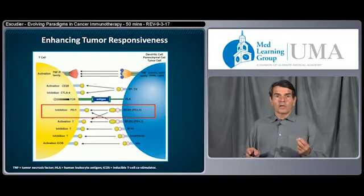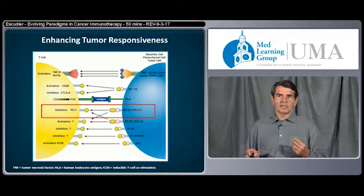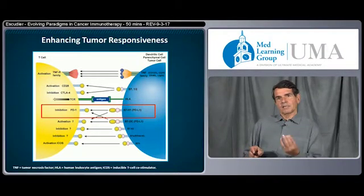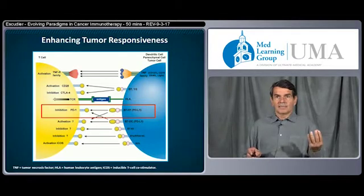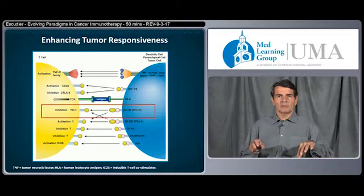The first one, which is of interest, of course, because it's a part of most of the new cancer immunotherapy programs, is the PD-1, PD-L1 interaction here. PD-L1 is expressed mostly on tumor cells, PD-1 on T cells, and this negative co-signal is going to put a brake on the immune system here.